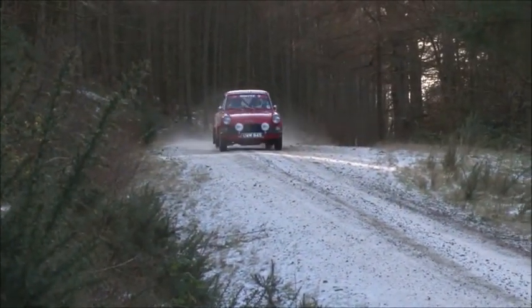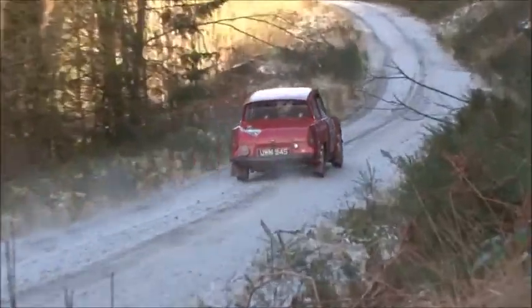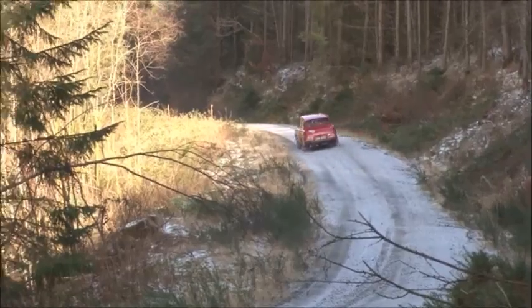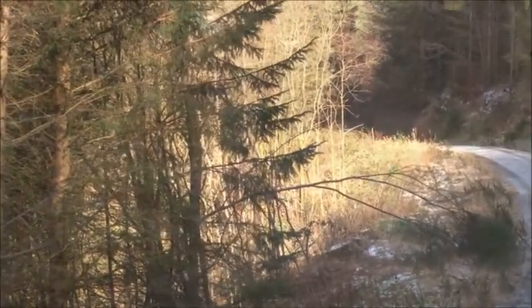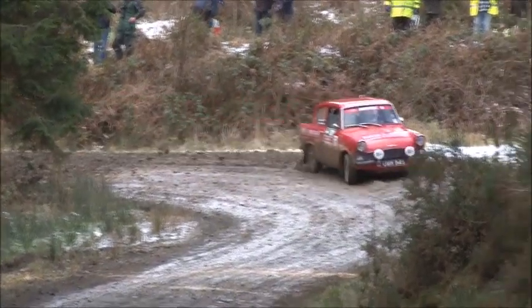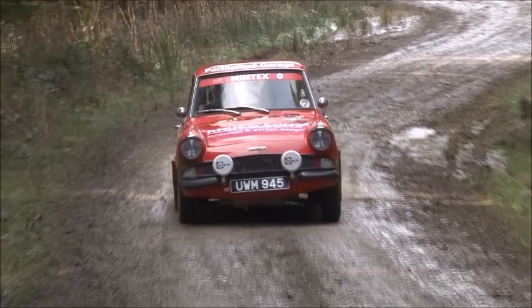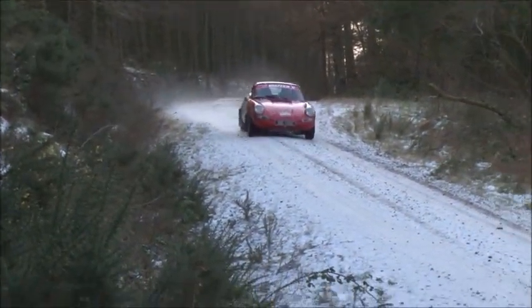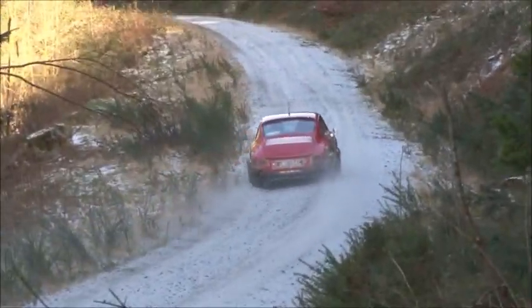Another impressive debut is coming from Malcolm Rich and Jonathan Hawkins in the Anglia. After 4 stages, they are just 9 seconds down on Profit at the head of Category 1 and really pushing on. Ricky Profit and Graham Wild are setting a cracking pace at the head of Category 1 as we see them in the snow of Cayo.